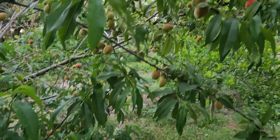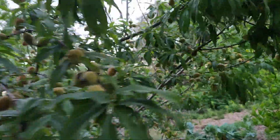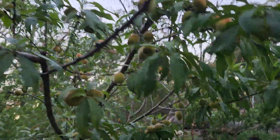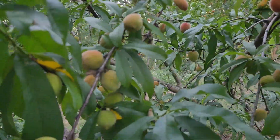Sometimes you just win a year. This is the year of the peach. Wow, there's a lot of fruit in here. Didn't even realize until they started to get a little size on them. Ridiculous. This is Florida Prince.